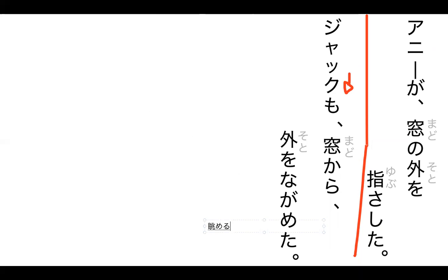Jack mo mado kara soto o nagameta. Nagameta has to do with your eye. I just decided to show you the kanji that it normally has, the one above here. It means to look at a view. So not just looking, it's like, wow, you're enveloped in it. Having a viewing. So what does it mean? Soto nagameta. So he was impressed by the outside view.